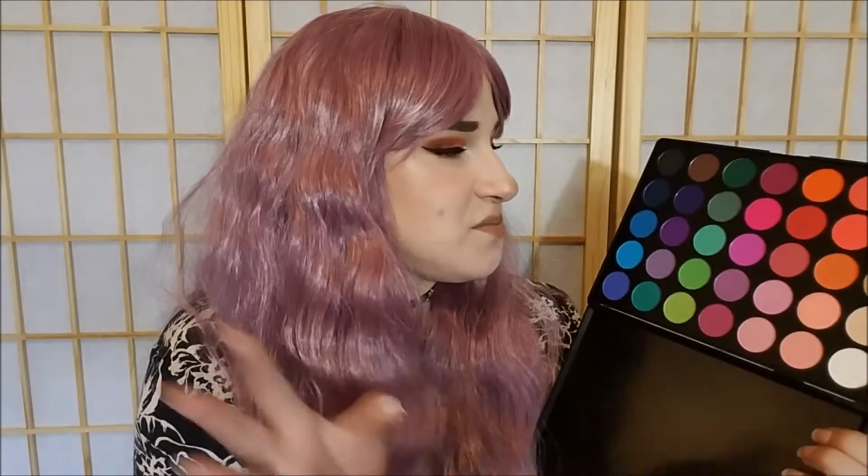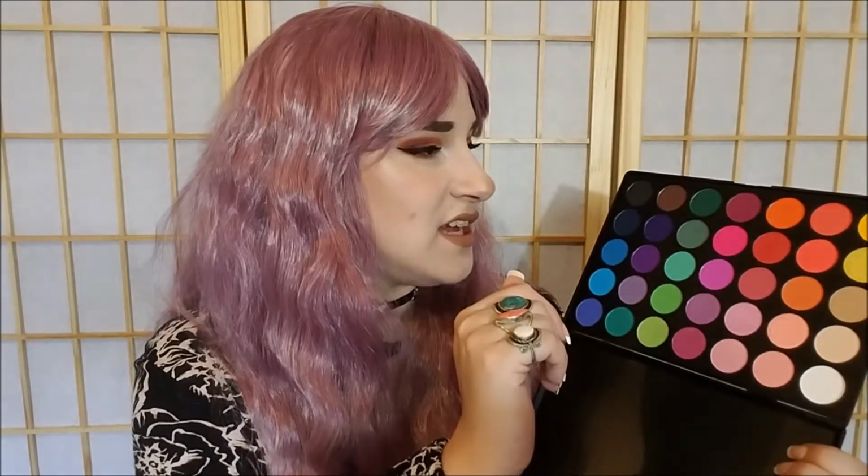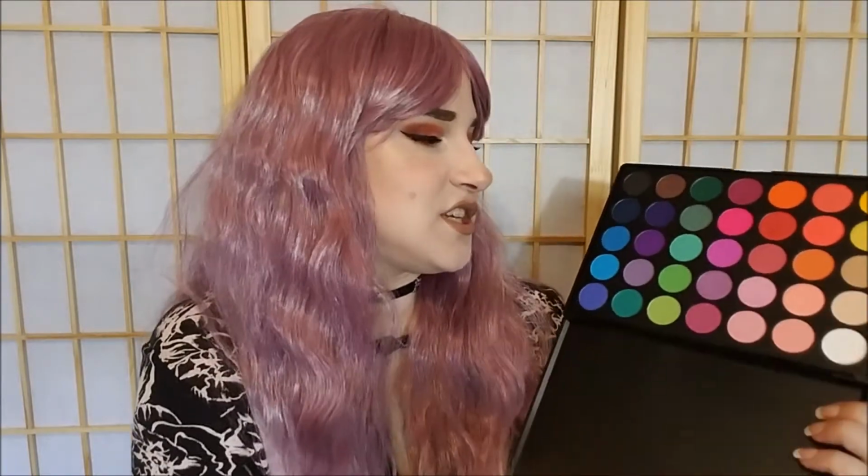But this palette has just been great for having every single bright color that I absolutely need in here. I've done a mermaid look on someone. I did a zombie look using this palette. I turned someone into a sunset theme using a bunch of these. We did a unicorn. It just came in handy. It's big, but it's sleek, easy. Toss it into my case and go. This palette has gotten a lot of use this month, and I really enjoy using this.